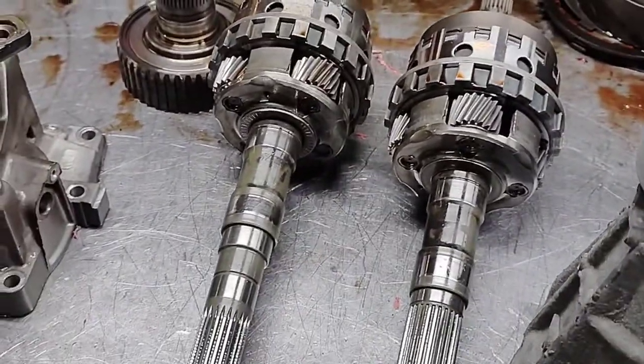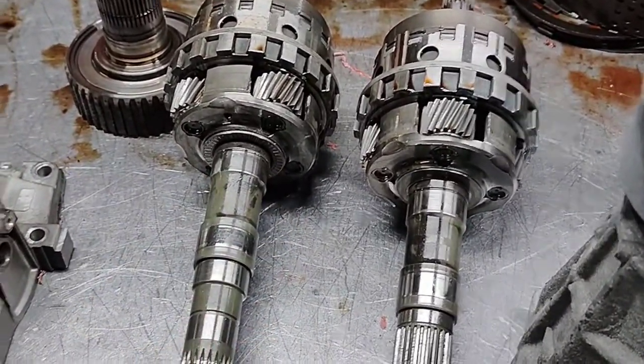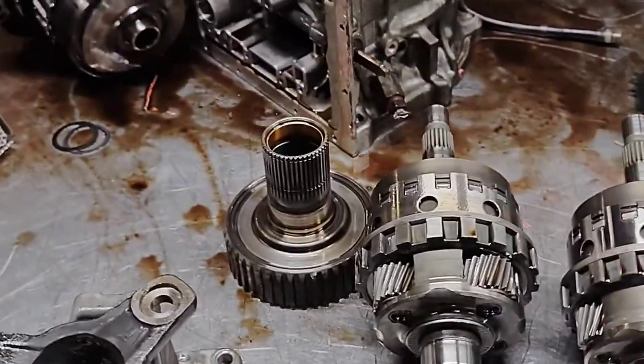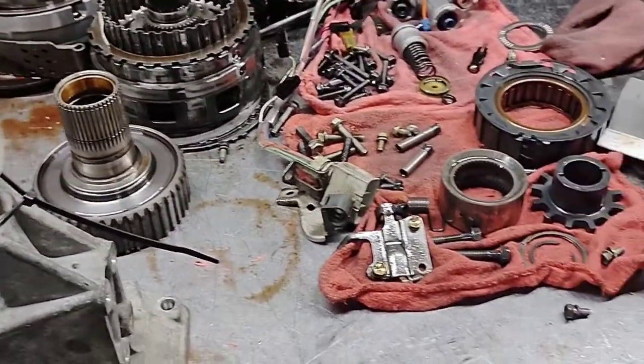But hopefully that helps you see, one, the differences between the actual shafts on the inside, not to mention the casings on the outside, not to mention the differences in the torque converters, and really the lack of differences in everything else. It's nearly identical.